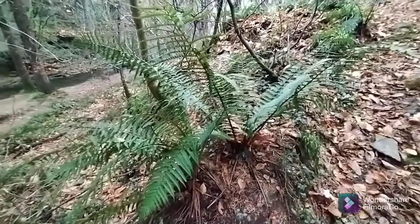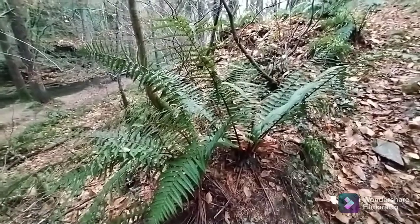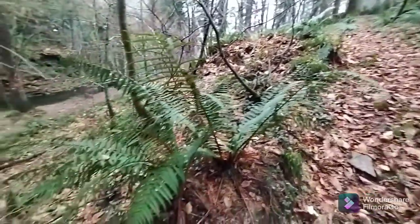Ferns really love this type of damp, shall we say, light deprived environment in these type of woods, and there is a real big flourishing population of them here.